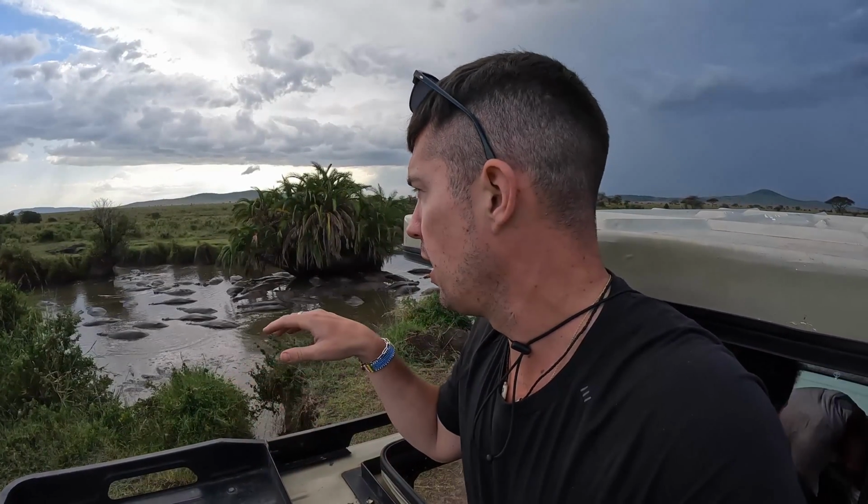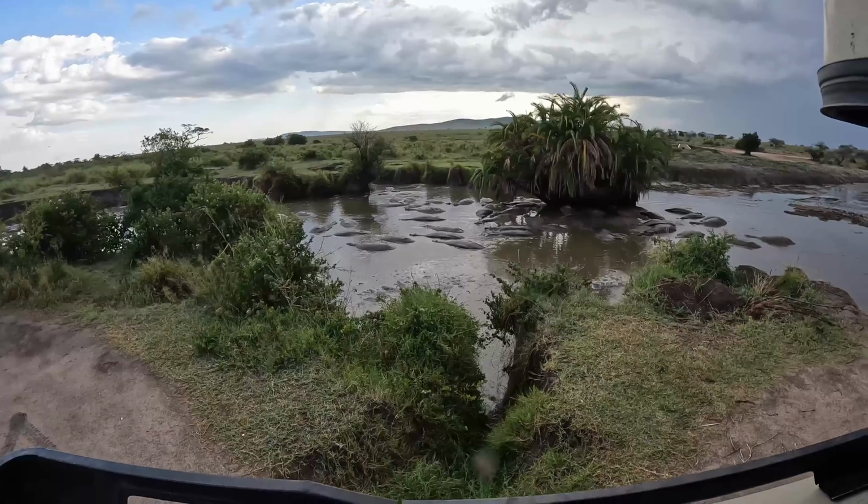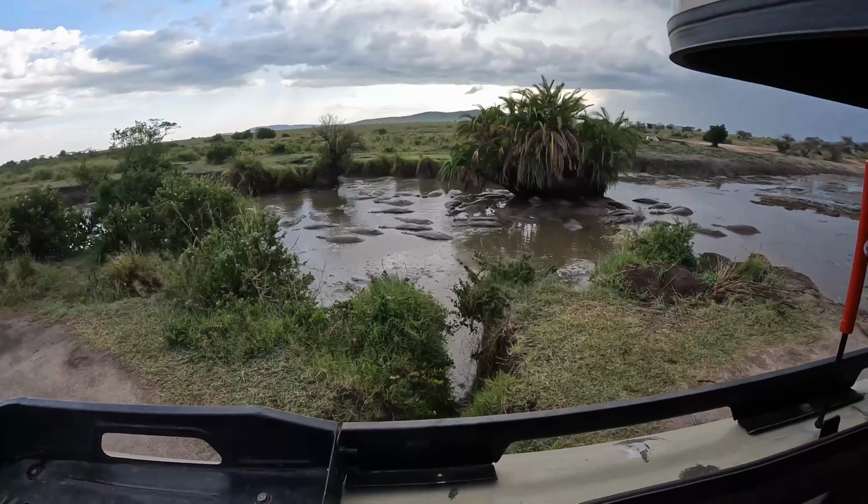And we saw that actually, if you guys saw either earlier in this video or in a previous video, the hippo was walking out and it was right when the sun was almost set. So they stay out the entire night up until sunrise. And then they head back and just hang out here every day during the day. So it makes it easy to find these guys.